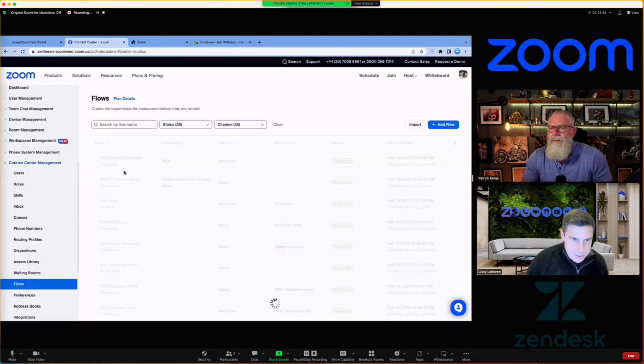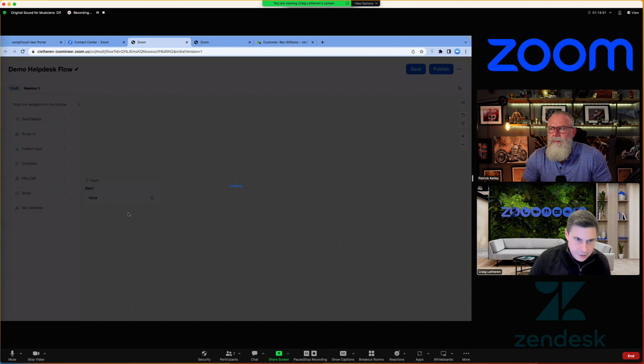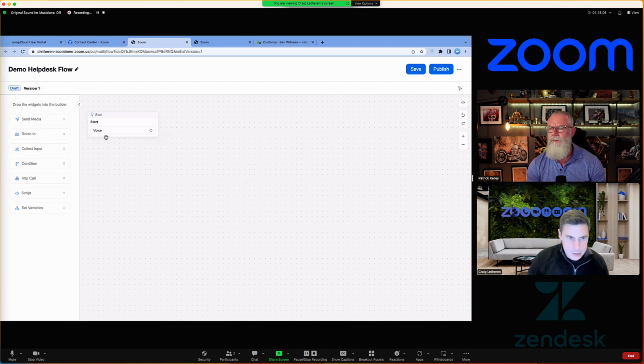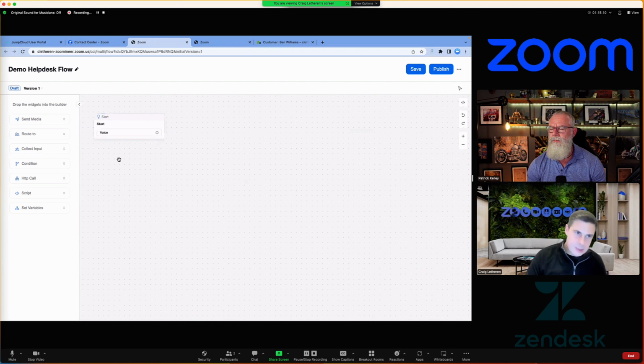What we end up with here is this graphical flow editor. This is all based on drag and drop in a low code, no code format. The way I like to think about this, as I said before, is this is where you can design what you want your customer experience to look like. We start with this blank canvas with a start tile on the page. These flows can be really simple, and they can get as complex as you want them to be. We'll give you an example of both, and we'll build on this as we go.